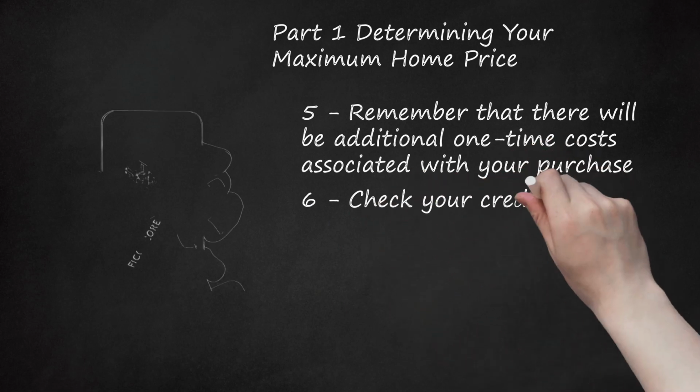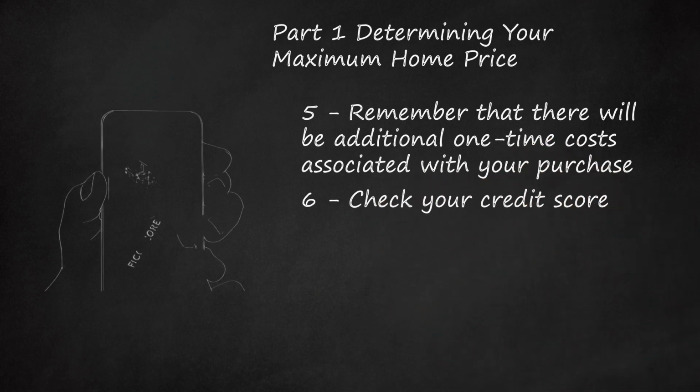6. Check your credit score. Your credit score will be one determining factor in how much you can borrow to buy a house and what kind of rate you can get on your loan. If the bank or other financial institution you are attempting to borrow from does not like your credit score, they may reject your application altogether.